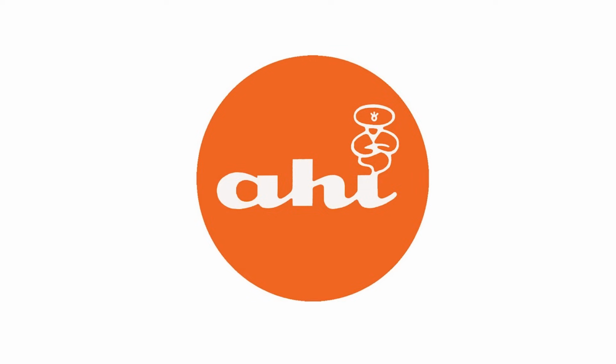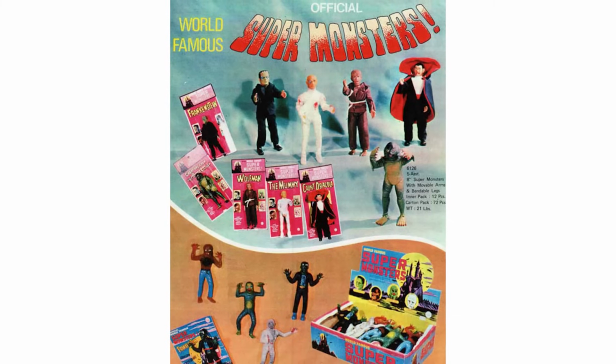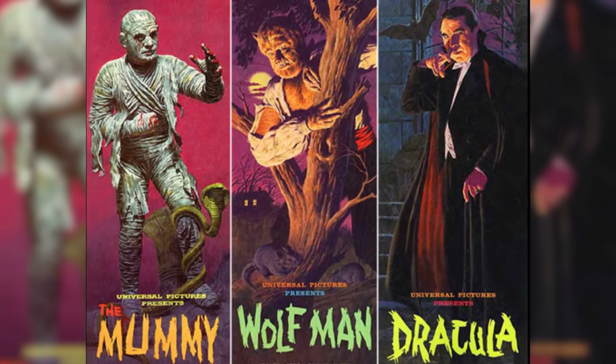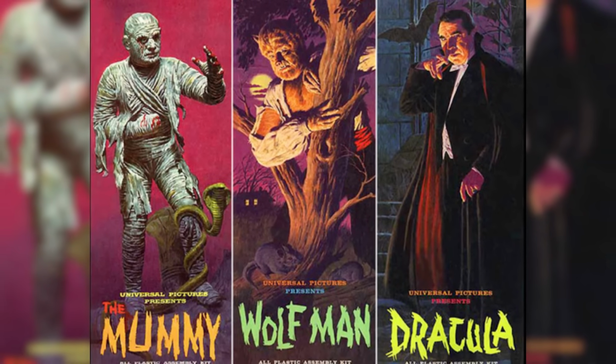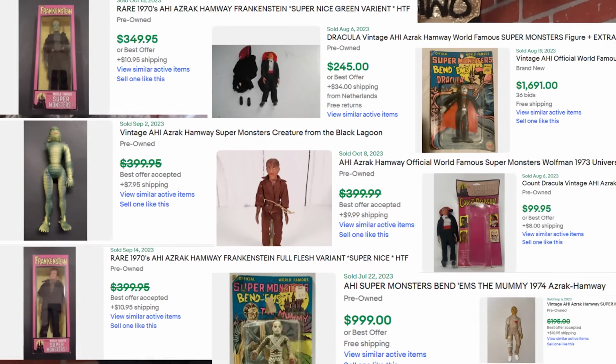So still not quite the golden era, right? Meanwhile, AHI, who remember they did get the license from Universal, they debuted their figures, and they were known as the world-famous Super Monsters. This was an 8-inch line produced by AHI, and it ran from 1973 to 1976. The line featured classic monsters like Frankenstein, the Wolfman, the Mummy, Creature of the Black Lagoon, and they all closely resembled the classic Aurora monster models. These remain some of the most sought-after action figures in all of toy history, with some of them reaching some pretty staggering prices in the collector's markets.